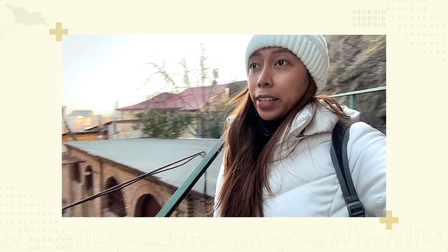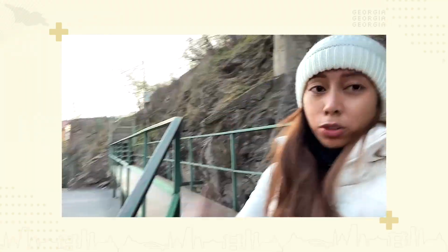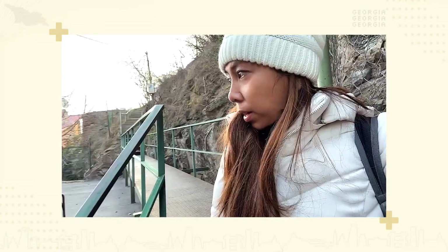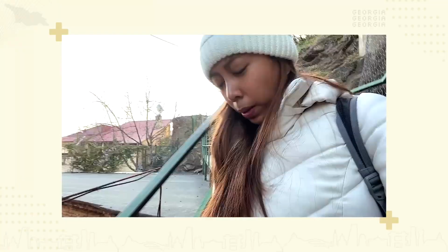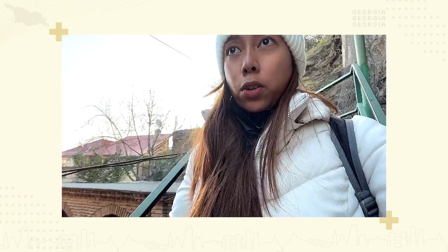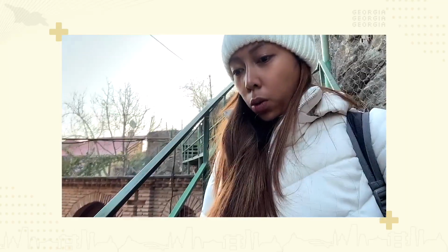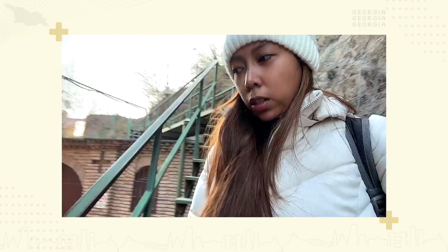This path right here goes behind this church, and it will lead you all the way up to Mother Georgia, where I was. But honestly, I don't recommend taking this route because it's quite steep, especially if you're going up. So I think I would suggest that you go on the other side because it's a lot better, and that side is basically where the salt baths are.